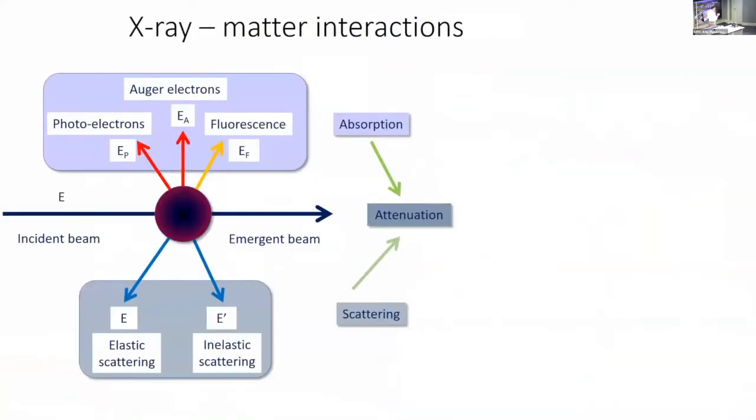And crudely speaking, there are three sorts of ways that we use the radiation. So imagine the light coming into a sample from the left. Some of that light will be scattered, and we'll see that that scattering process is the basis of diffraction. But I'll also touch on the inelastic scattering. So some of the light is scattered without any change in energy. Some of that light excites the electrons in the atoms, and as they relax, they give out radiation. They can also give out electrons, and some of that light is absorbed in that fashion.